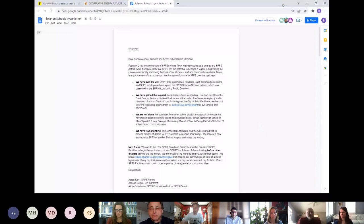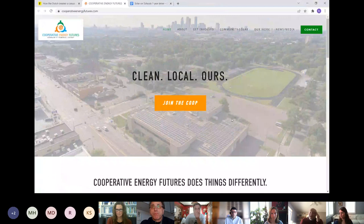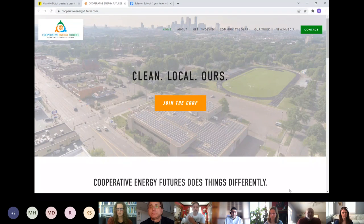You know, Becky, can you click back on that Cooperative Energy Futures slide? Sure. So I do know Cooperative Energy Futures and have known of them and their model for a number of years. I've met with Tim from CEP over the years. And I think it's really interesting and very accurate where it says at the bottom, Cooperative Energy Futures does things differently, because they really do have this social justice approach to solar and renewable energy deployment. It's important to note that not all community solar gardens are equal, right? Cooperative Energy Futures is in fact one of the few where a community solar garden is actually owned by the members of the community.